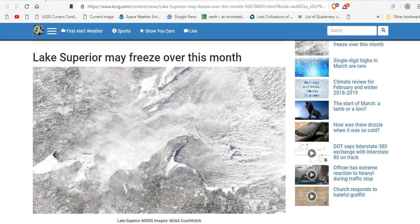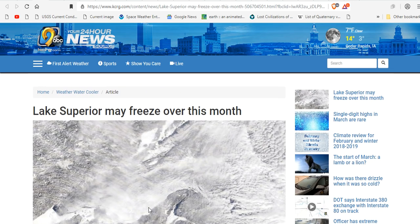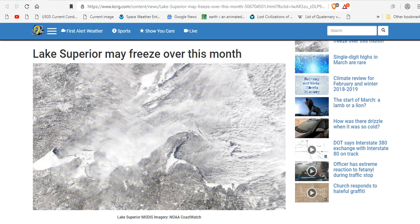Lake Superior may freeze over this month. I wonder if that's where hell is. Is that up there? Cedar Rapids, Iowa. Lake Superior, the largest of all of the lakes, according to this article, may freeze over this season. Oh, just when you thought the global warming was going to save you. Hell is freezing over.